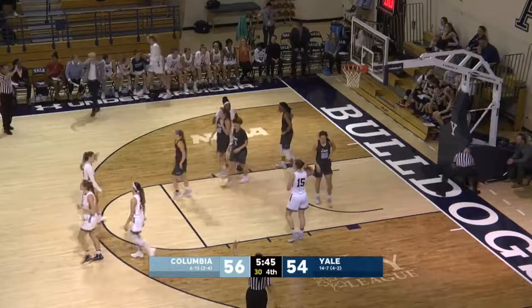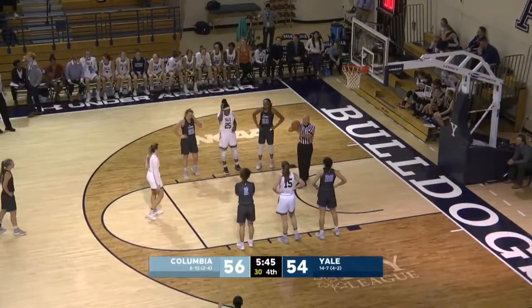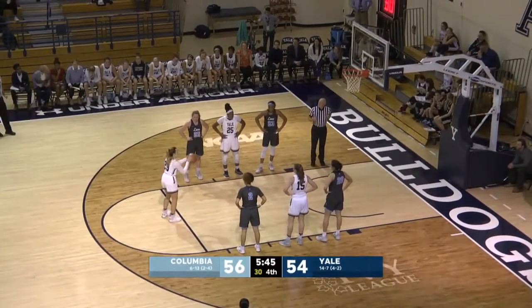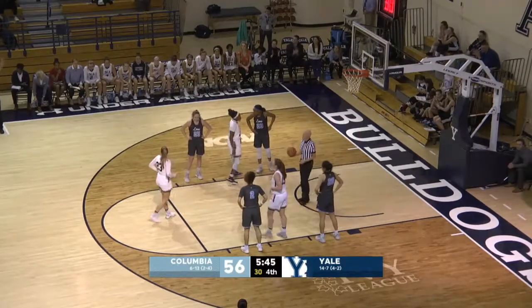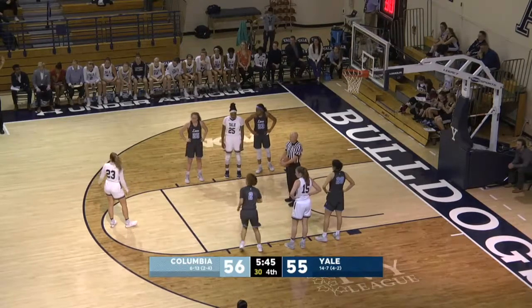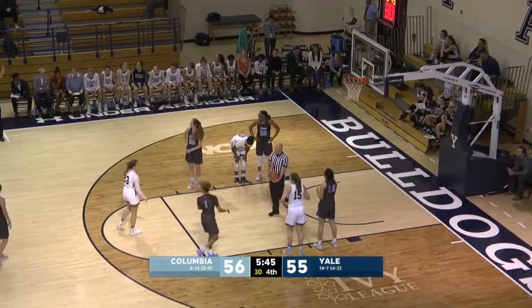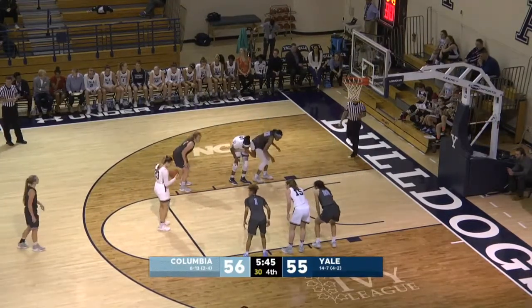Andrew, one of the better free throw shooters for the Bulldogs, over 76% on the season. And that's somebody you want at the line in this situation for Yale. We talked about free throw shooting early on as she hits the first. And these free throws are key right now. A chance here to tie the game back up. It doesn't get much more important than that, especially nearly halfway through the fourth quarter.